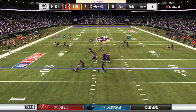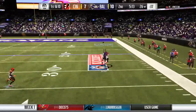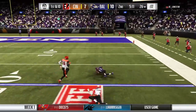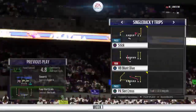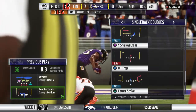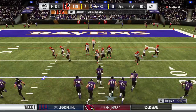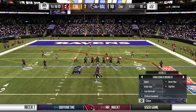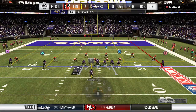On 1st and 10, it's Jackson. Eluding the pressure right. He's going deep for Brent. That's caught at the 25. And they're going to have this way down in Cincinnati territory. A big play that time for the Ravens. 56 yards. A real field flipper there as all of a sudden they've got a first down in the red zone.